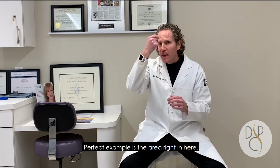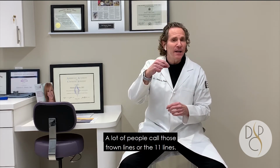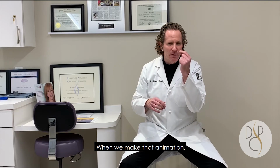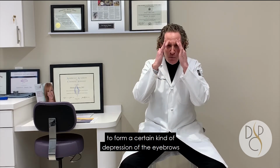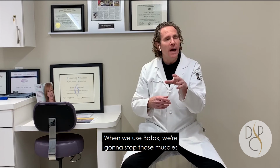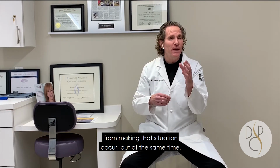Perfect example is the area right in here. A lot of people call those frown lines or the 11 lines. When we make that animation, we're actually causing the muscles to form a certain kind of depression of the eyebrows and causing those furrows to happen. When we use Botox, we're going to stop those muscles from making that situation occur.